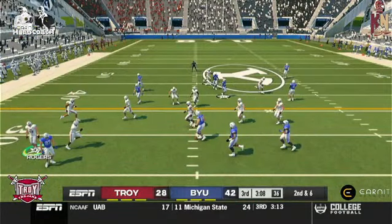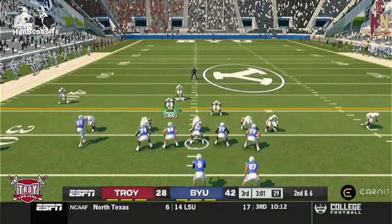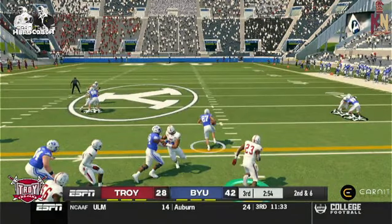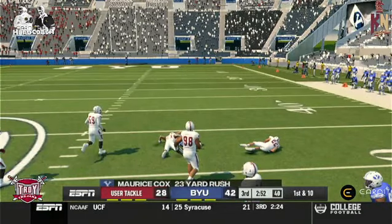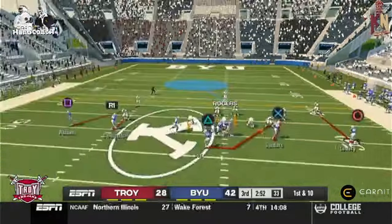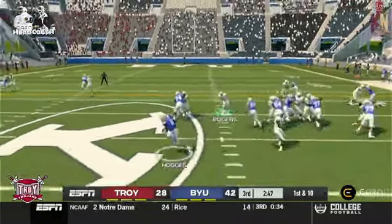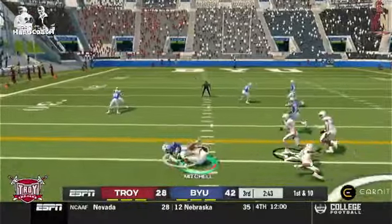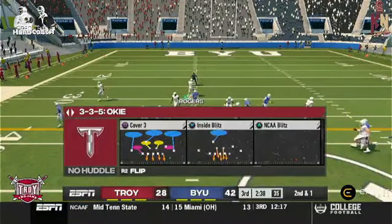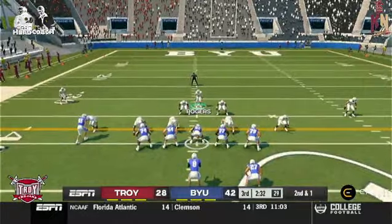That makes second and 6. Gets out around the edge. That makes it first and 10. Here he goes. They'll bring him down at the 39. Gain of 3 yards. That brings up second and 1. Watch 98. Watch 98. He's coming. He's coming.